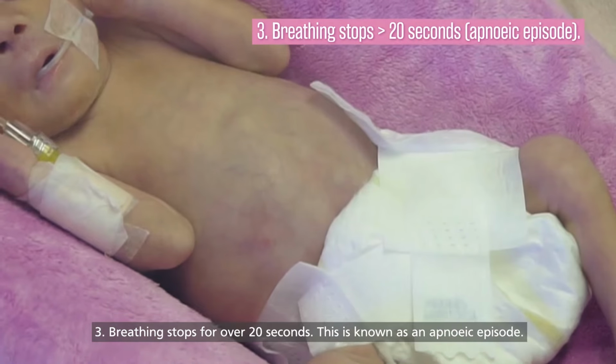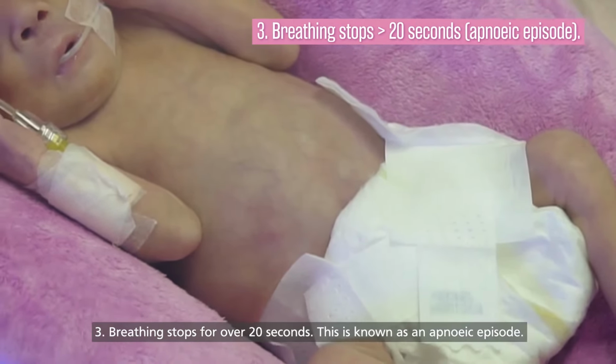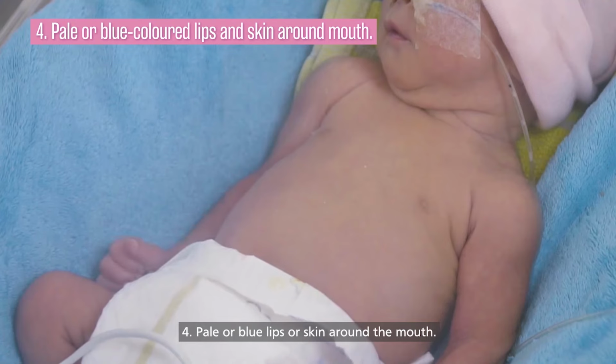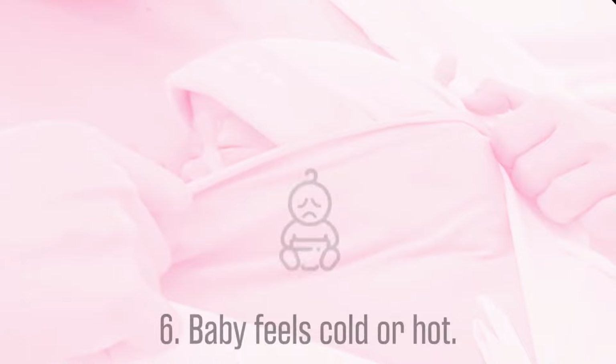3. Breathing stops for over 20 seconds. This is known as an apneic episode. 4. Pale or blue lips or skin around the mouth. 5. Yellow skin or jaundice in the first 24 hours or on the palms of hands or soles of the feet at any age.